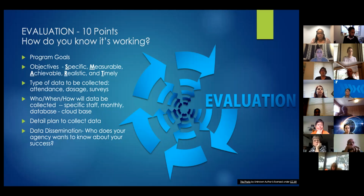In your evaluation, you're going to look at, well, how do you know it's working? How do you know you're accomplishing your goals? Now in grant writing, there's something called a SMART objective. It has to be specific about what you're doing. It has to be measurable, it has to be achievable, it has to be realistic, and it has to be timely.